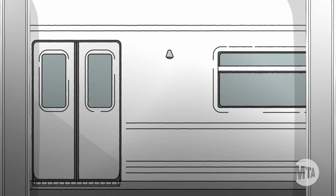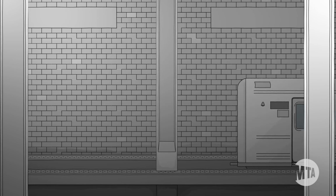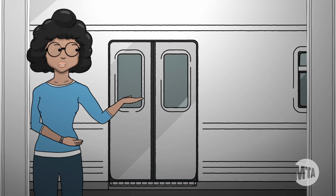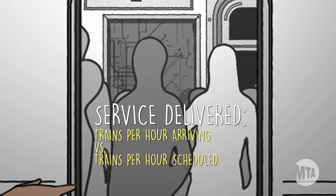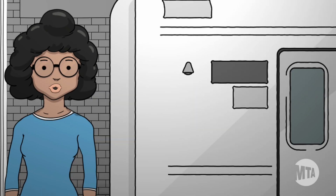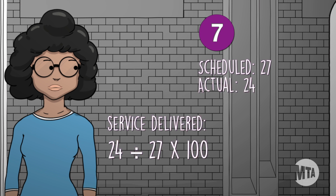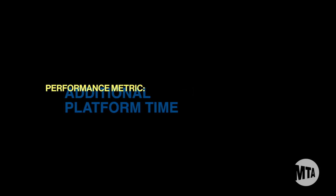Service delivered is a metric that reflects the amount of train service provided to customers in a given period. We measure it by counting the number of rush hour trains entering the Manhattan Business District and comparing that to what was scheduled. For example, we schedule 27 trains per hour on the number 7 line into Manhattan during the morning peak hour. If only 24 actually make it, then our service delivered for that period is 88.9%.